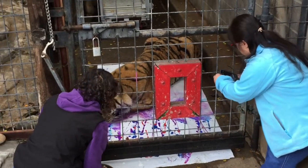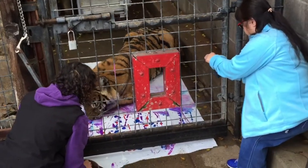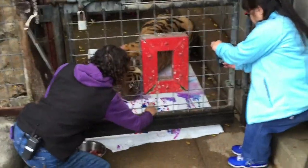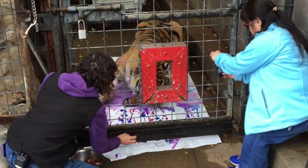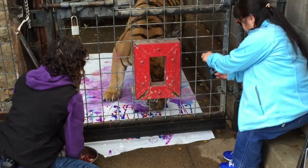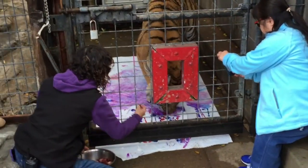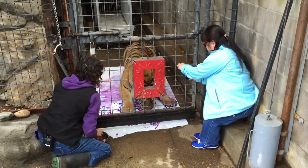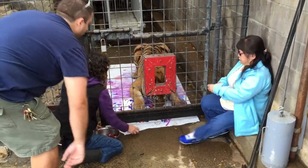So she hasn't really touched the painting yet. No, she's on the paper. There you go. Stick her nose in it. There you go.